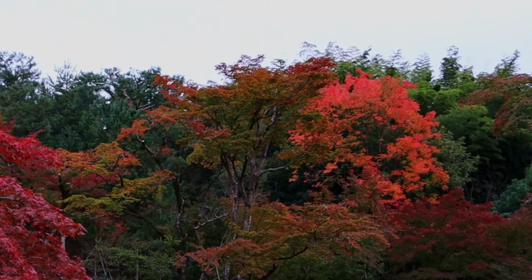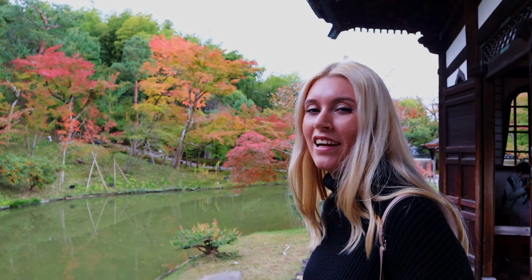Okay, this is our next place. We're at Kodaiji Temple. We've also never been here before. It's a very impressive temple and it's got really nice gardens. You can see the amazing red in the trees, especially that one there. It's properly orange. I've never seen a tree so bright.